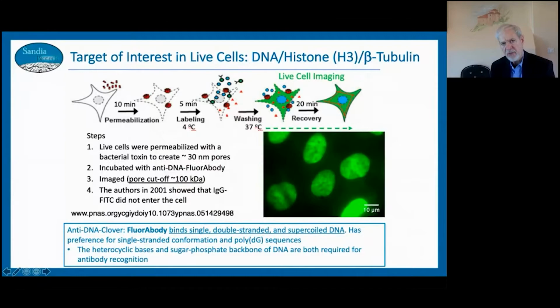We can do target of interest in live cells. We can look at DNA, histone, and tubulin. We can use bacterial toxins to permeabilize cells. We can throw in our fluorobodies. We can incubate. An antibody won't get through. The pore size is too small. This has been shown in a publication that I'm showing here. This particular fluorobody binds specifically to single and double-stranded supercoiled DNA, and you can see how beautiful the signal is.